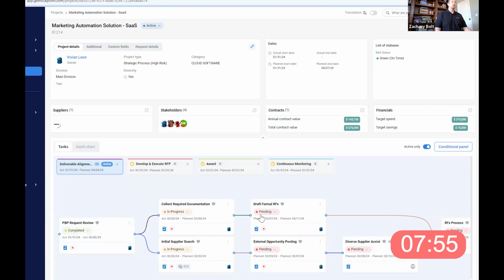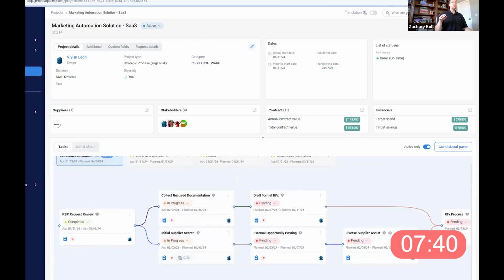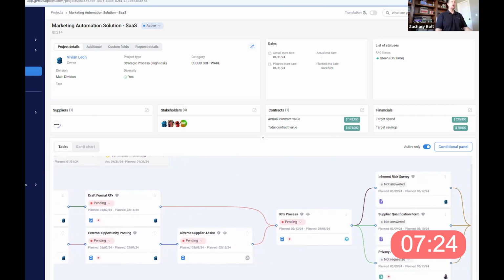So this workflow here actually is a real client example. We support a lot of different types of activities here. If you work through this flow, you'll see tasks that have to be done. You'll see stuff with subtasks that have to be completed underneath. You'll see surveys. You'll see integrated steps out. So in this case, we're actually doing the RFP inside of Coupa. That's going to pop out to Coupa and then bring that back in. In these types of webinar scenarios, I don't ever demo external technologies since we're not under non-disclosure. So I'll just have to describe it here.